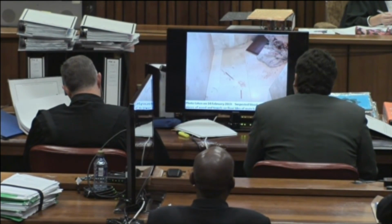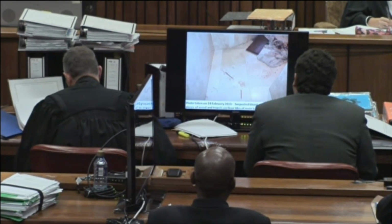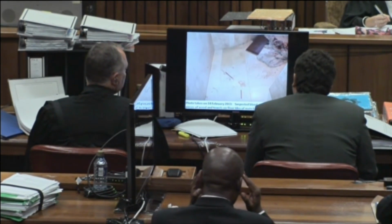That where the wood is, you would count the third tile just against the bath. There is an empty cartridge there. Is that where the circle is currently on the screen? That is correct, my lady.